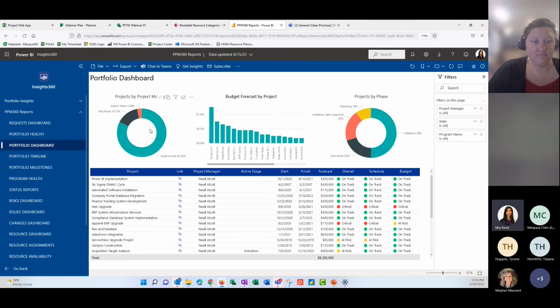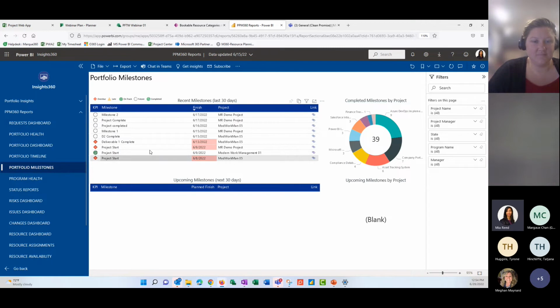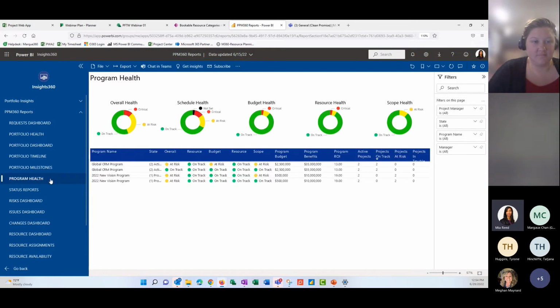Some of the more general information is going to roll up into these different dashboards, right? So information from the schedule is going to show on these. Information about where we are in the workflow and the status, the financial information. As long as we're capturing that, we can roll it up into these different reports. Some of these I have filters on already so that we can zero in on certain things. But you can see some of the milestones from the different projects will roll up here. Information about the program, right? Because we saw the programs were set up, and so were the portfolios.